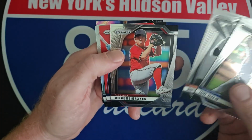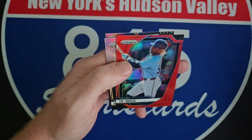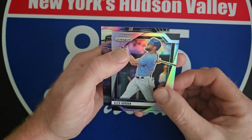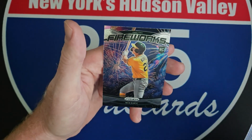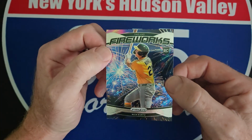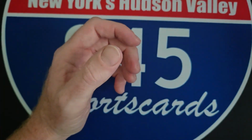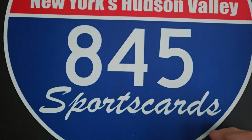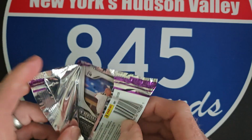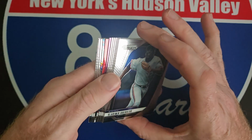Monty Irvin. Ogasawara. Trey Morgan on the red. That is $2.99. Alex Gordon. And a fireworks of Nick Kurtz. Nick Kurtz on the fireworks. We like that. 3 packs to go. Still looking for that Colorblast and hoping our last autograph is a Bobby Witt or Ken Griffey Jr.